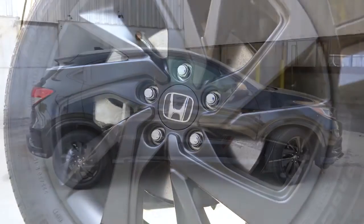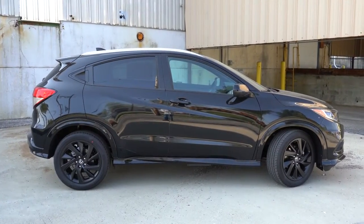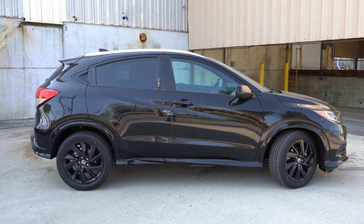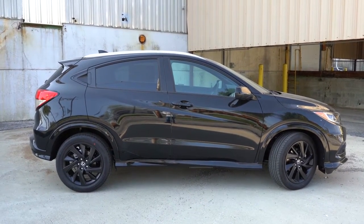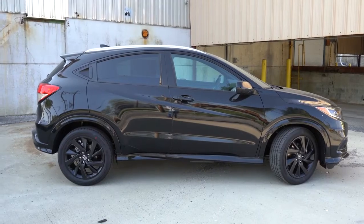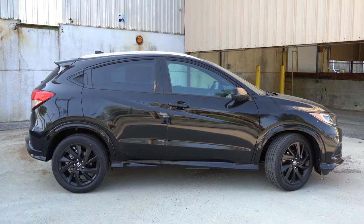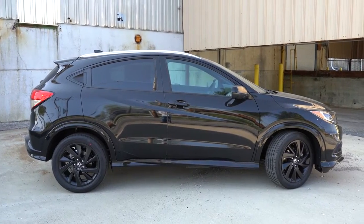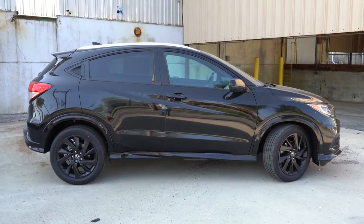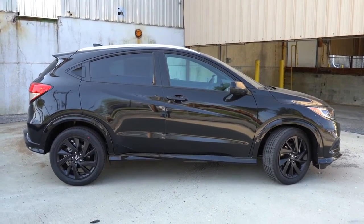One of the coolest things about the HR-V is that the door handle for the back doors is integrated up top into the design around the window, so I think that's pretty cool. It's kind of hidden, almost like this is an SUV coupe kind of thing with 2 doors, but it actually does have 4 doors. It's just hidden, so I do like that design. But anyways, now let's go ahead and make our way to the back of the HR-V.